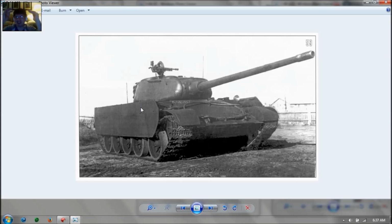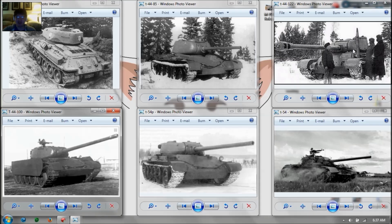Disappointment is rising. Guys, come on, it's a T-44 with side skirts. It's a normal looking tank. It's not as interesting as a KV-4 KTTS or T-28 concept. It's a normal looking tank with side skirts attached to it. And you're selling them as premium tanks?